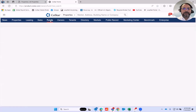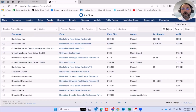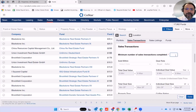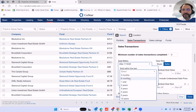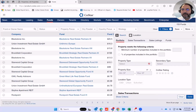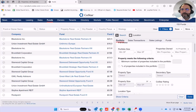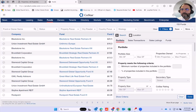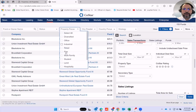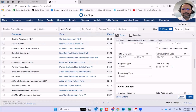All right, so we are back in funds, and you can choose the geography, whatever you want. I'll keep my geography here, and I'm going to find the owner who's in a selling mode right now and who has sold 2 of them in the last 1 year. And what I'm looking at is sales transactions, and I want property focus, multifamily. So these are the people who have been selling multifamily.